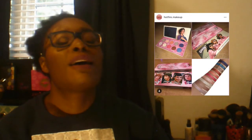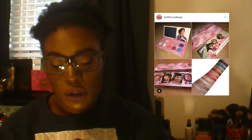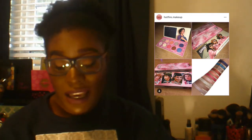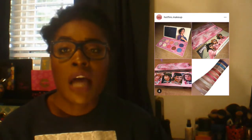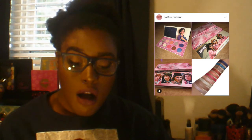Next is a palette that low-key disappointed me, but I feel like I have to buy it because of the theme. And I hate when this happens, but let's just talk about it. So it is the Sola Look Grease Pink Ladies eyeshadow palette. Now, if you didn't know, which I don't know how you would because I haven't talked about it, Grease is one of my top favorite movies. I used to be obsessed with it when I was younger, and it's actually my aunt's favorite movie too.